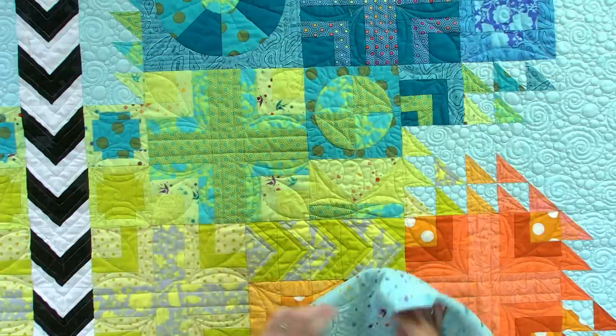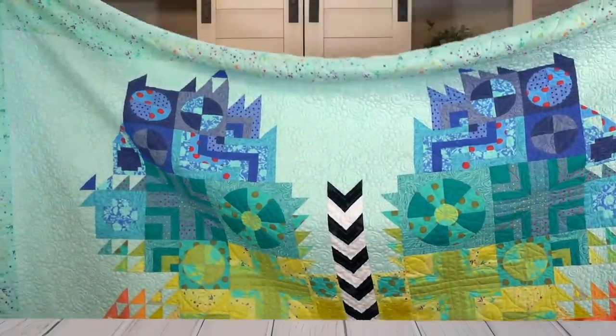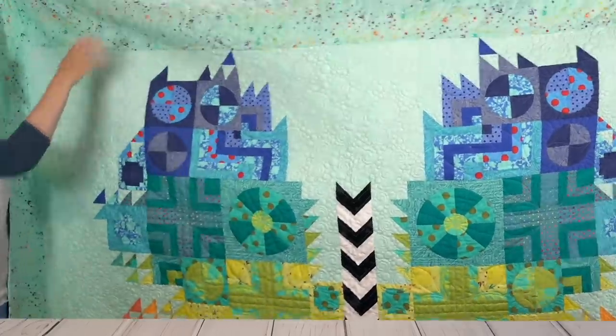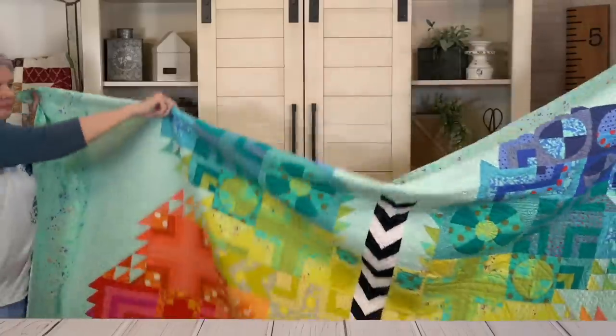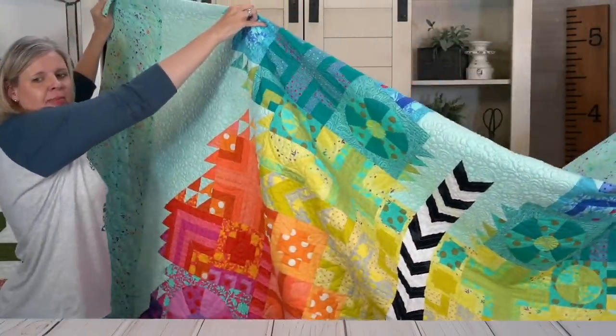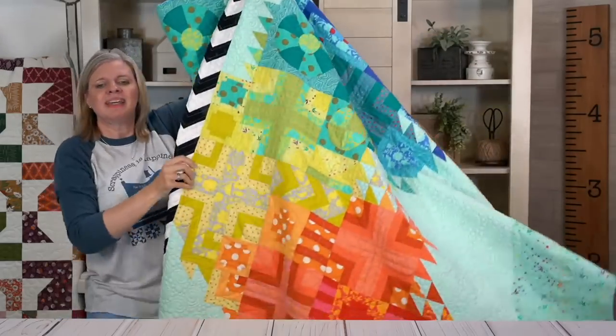So, I'm going to hold hers up. I'm going to reverse it though and then hold it up. So you can see how much wider it is. It's so much wider, because then it'll fit her bed. So you get that different effect of the center with that black and white. It pops out a little bit more. So it's so big, so big. Okay.